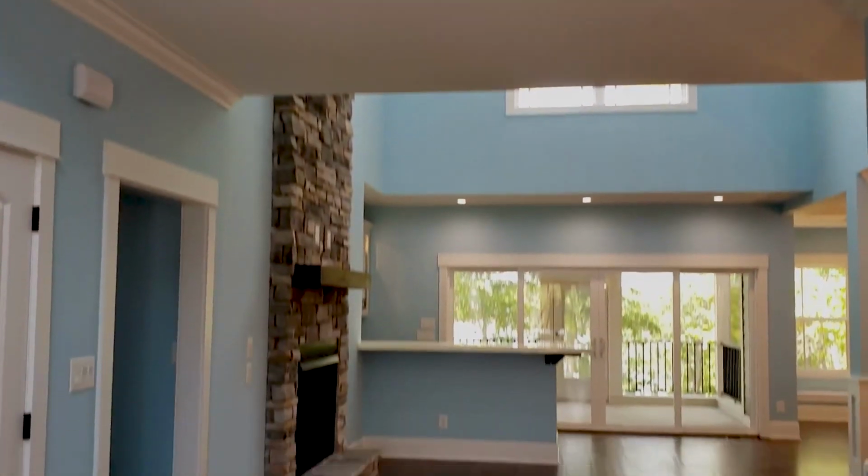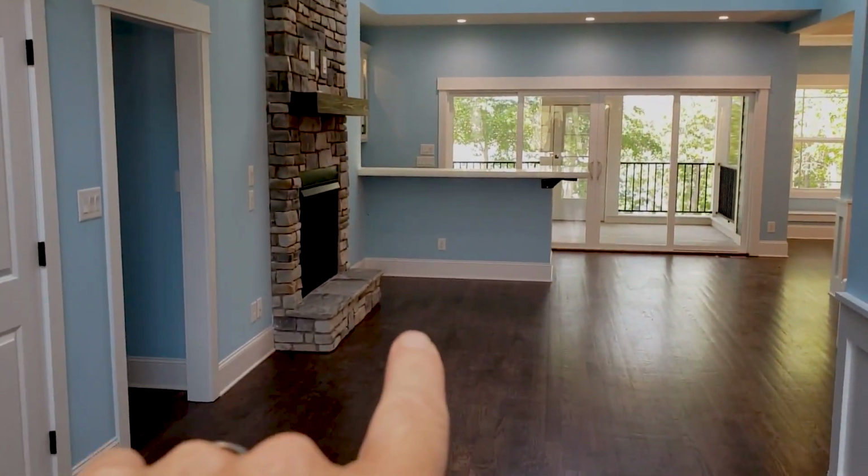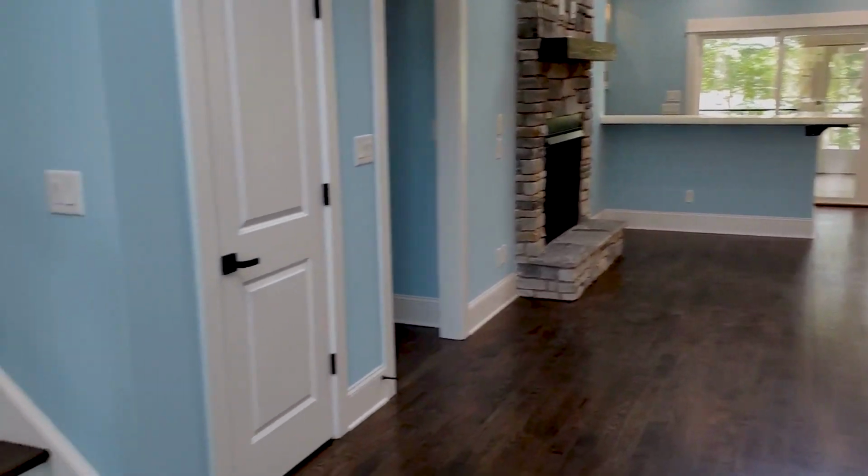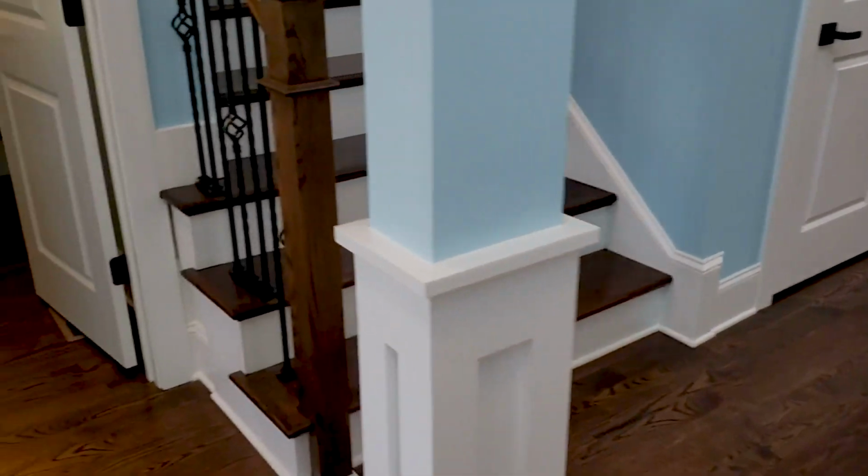When you come in, you get a nice open view. Get the bar over there. I'll show you that bar. It lights up really cool. It's like an onyx bar. It's translucent. Column here, stairwell.